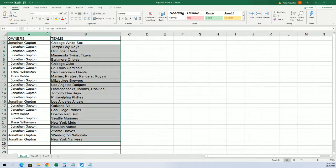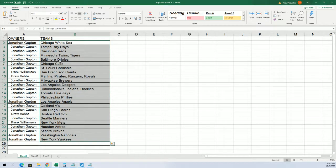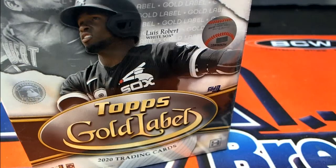Yeah, I can't wait to see what frame we hit this time. And we always save those for last. Good luck with the White Sox, Jonathan G. The Yankees, Jonathan. Drew, you got the Red Sox. And I'm just going to get this in alphabetical order by team name. And let's rip. See what we get in this gold label.